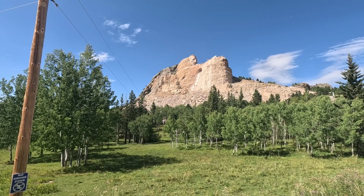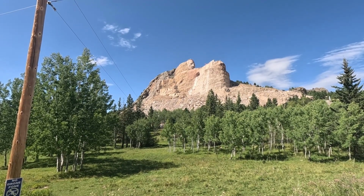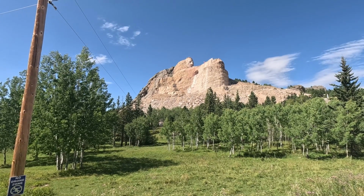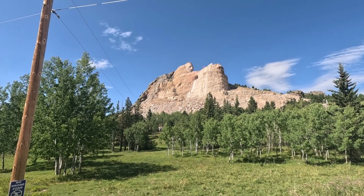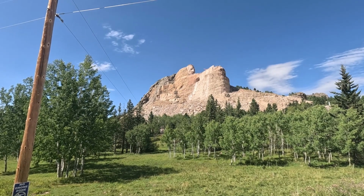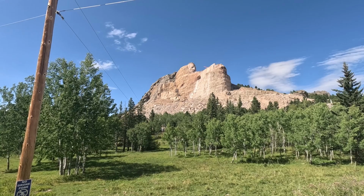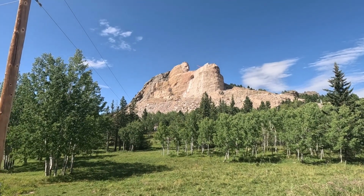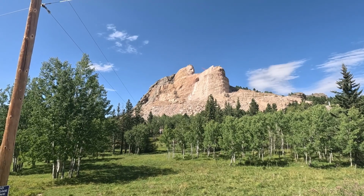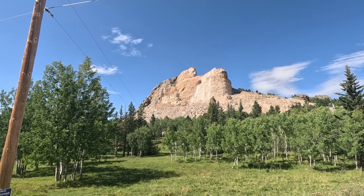This is to commemorate or immortalise the Indian warrior Crazy Horse. He was the leader of the Oglala Lakota. He took up arms against the US government, and he was killed in the Battle of Little Bighorn. Sorry, he wasn't killed. He surrendered at the Battle of Little Bighorn.